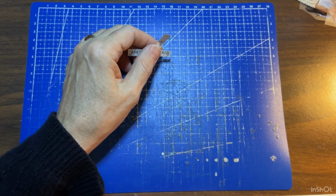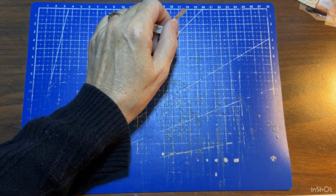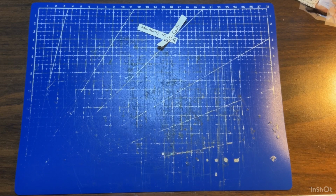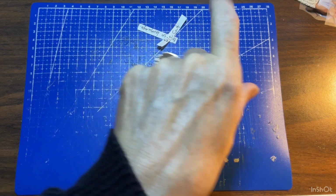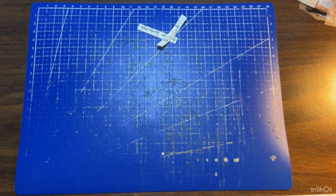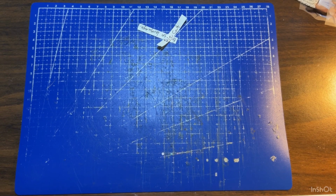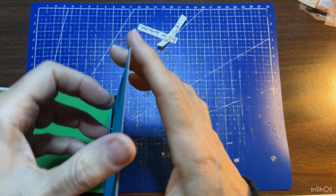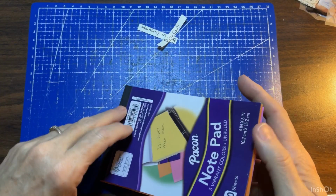Alright, what did I do with? Oh no. Hang on. I lost. Oh no, I lost my little papers. They're over here somewhere. Oh, here they are. I spy with my little eye. Okay. We're going back to yellow.